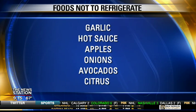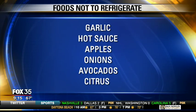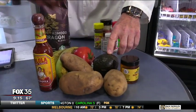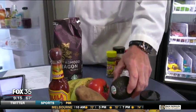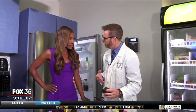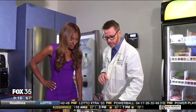Tomatoes is another one. Tomatoes get mealy and mushy, and they lose their flavor in a refrigerator. Same with potatoes, onions, avocados. I always put them in, they last longer. Yes, they do when you refrigerate them, but keep them out as long as you can on the counter, and then when they've gone ripe, put them in the fridge and eat them in a short period of time.